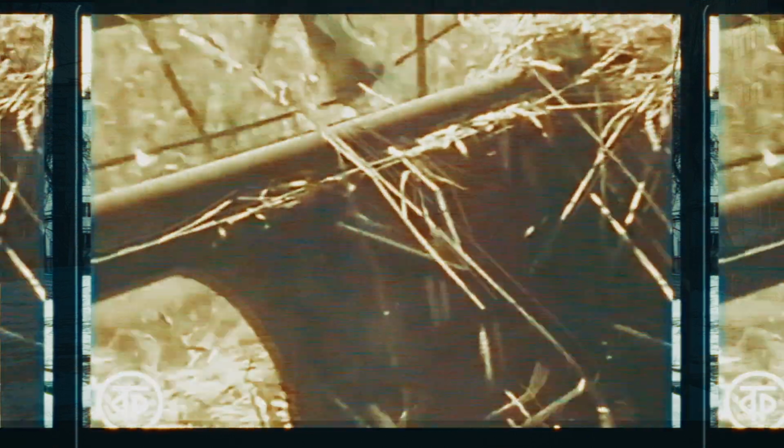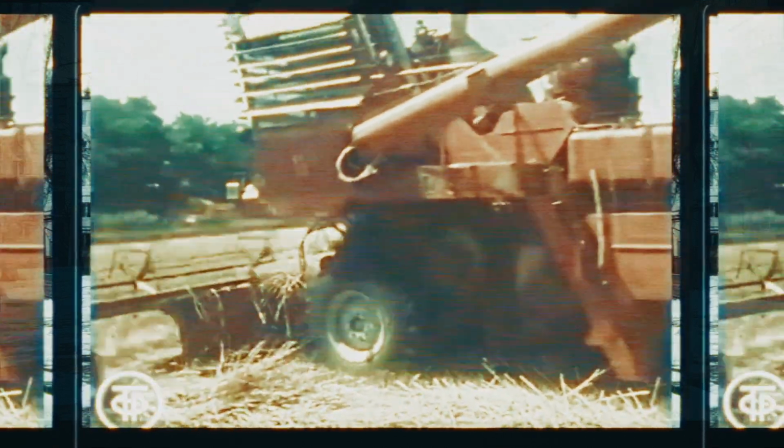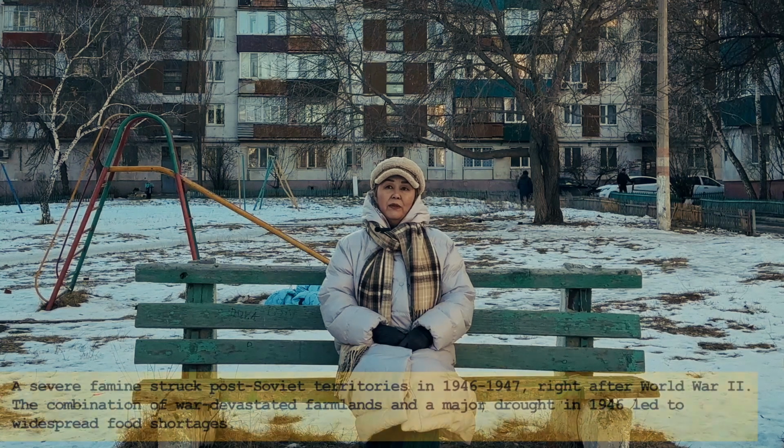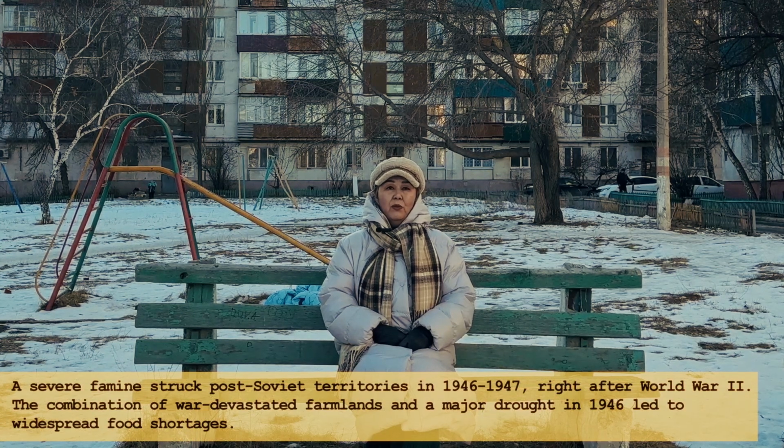we were just passing through fields, the harvest was beginning, wheat fields, and combines were working in the distance. And Dad says, you see these fields? After the war, this was in 46-47, there was terrible hunger. Mom was left with us too.